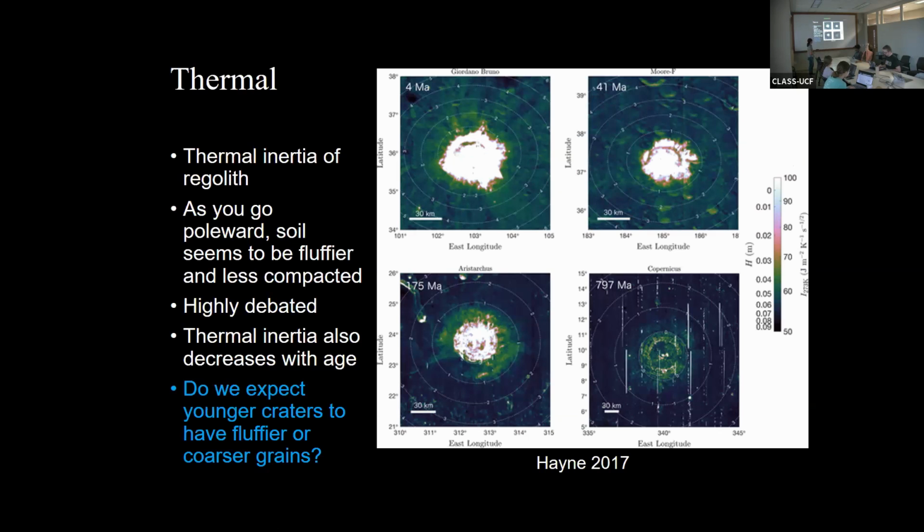So Hayne also showed these are 4 different craters with different ages. This is the young ages. This is young, kind of older, and oldest. And thermal inertia, again, the darker is lower thermal inertia. So there's high thermal inertia, less rock. He also just said age, but we also learned, remember, that the young craters have the fluffy stuff around the rim. So that makes sense.